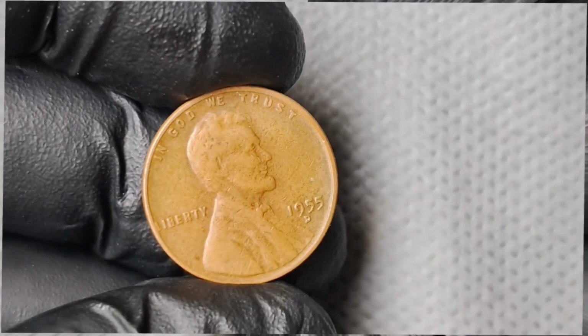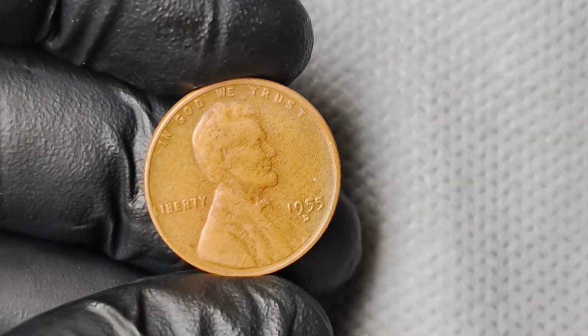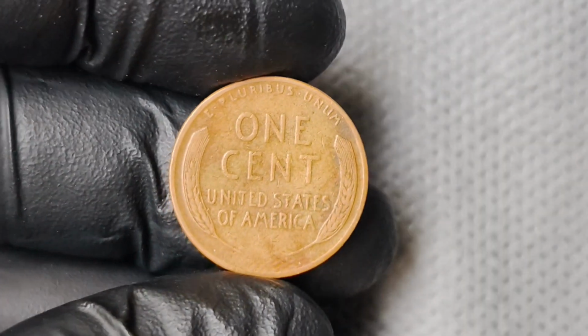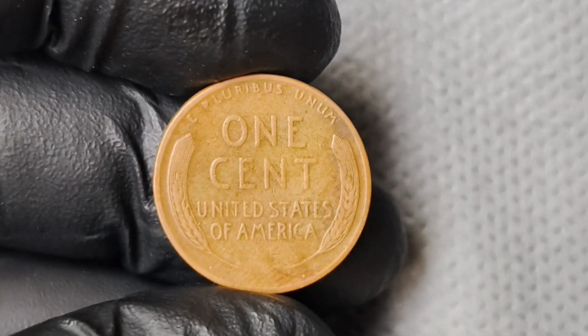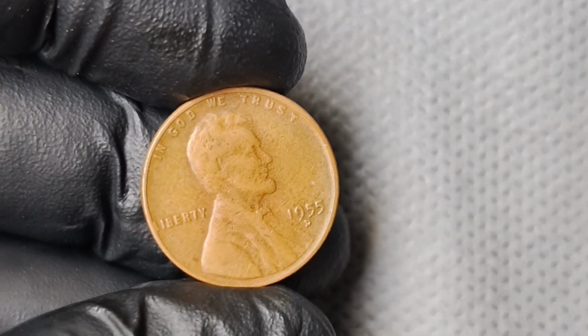Collectors were shocked to learn that these pennies could hide in plain sight. Dealers rushed to get their hands on any 1955 D Lincoln wheat cent, examining them under bright lamps, hunting for that unmistakable doubling. Some came close, minor die shifts, tiny distortions, but true examples are as rare as lightning striking twice. But here's the real twist.